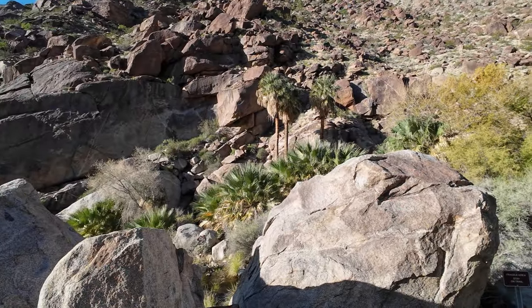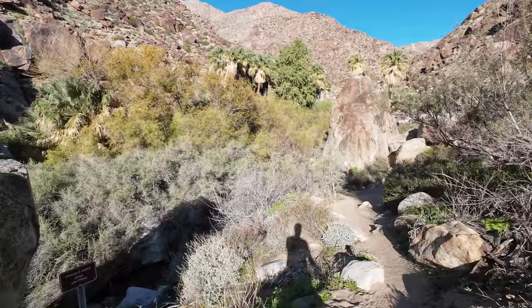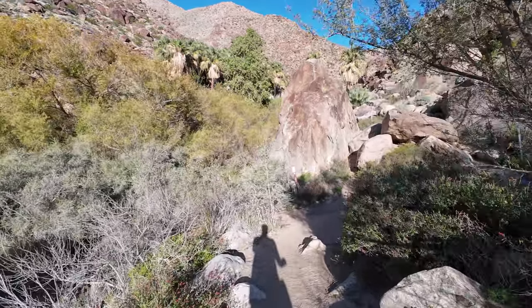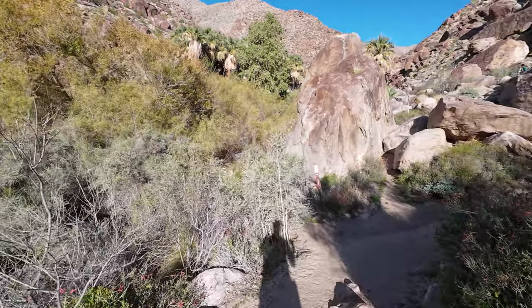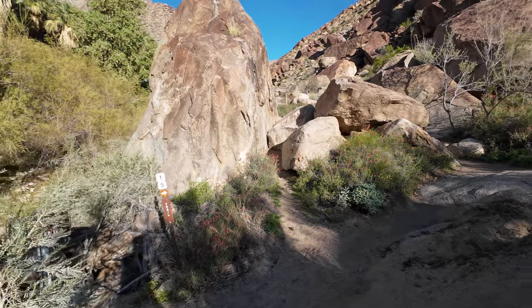These are called the California fan palms. And what's cool about them is they are the only native palm in the West. And they tend to like a lot of water. And so that's why they're usually under 1,000 feet elevation in an area that has moist or wet soil. I think that's pretty cool. And you can eat their fruits.